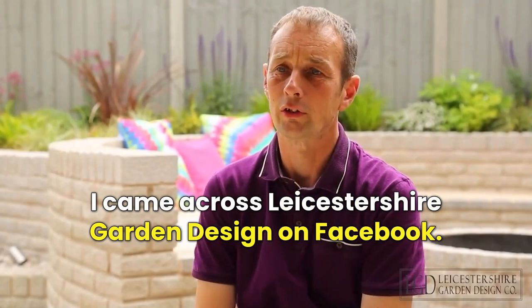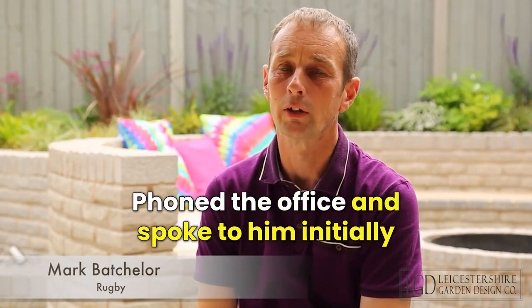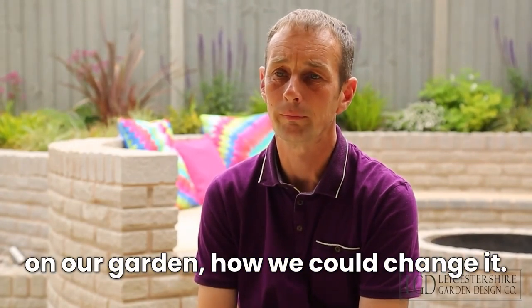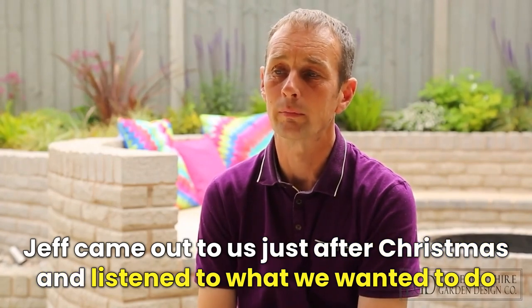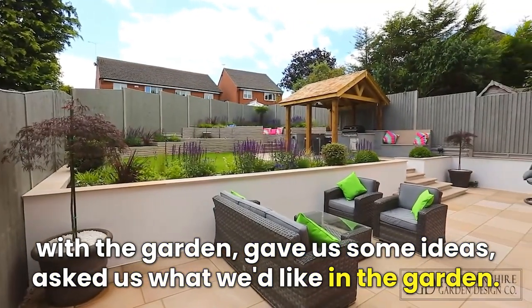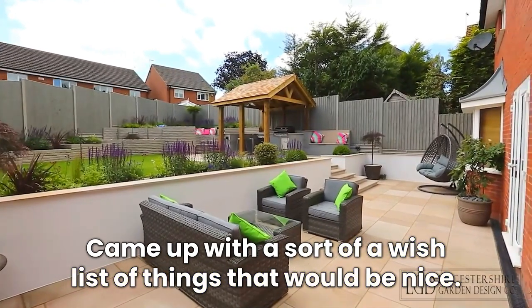I came across Leicester Garden Design on Facebook, phoned the office, and spoke to them initially about coming out and giving some ideas on how we could change our garden. Jeff came out to us just after Christmas and listened to what we wanted to do with the garden, gave us some ideas, asked us what we'd like in the garden, and came up with a sort of wish list of things that would be nice.